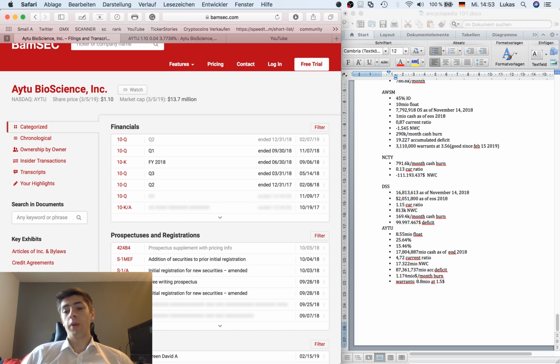They have a current ratio of 4.7, which means if they had to pay back every liability they have, it wouldn't be a big problem actually. They have an accumulated deficit of 87 million. That's alright. It's not that big of a number. It's not as big as it seems. A lot of companies have multiple 100 millions accumulated deficit, and in this case, this company is a bit bigger, and 87 is really not that big of a deal. They have warrants at $1.5 for 8.8 million, but they still have a lot of time to dump those, which isn't a big problem for it. Alright, and that's basically it.